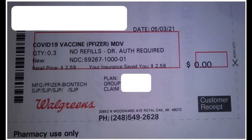The other thing to mention was the receipt we got. Just like for the first vaccine dose, the receipt showed that the retail price of the vaccine is $2.59, which was covered by our insurance. The Walgreens vaccination consent form has a place to mention if you do not have insurance, just for COVID-19, which makes me believe that you can still get the vaccination even if you do not have insurance.